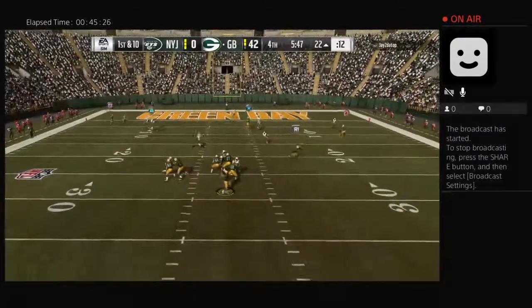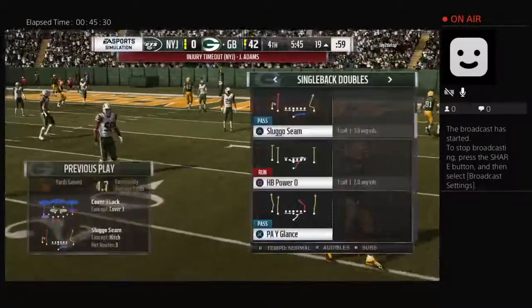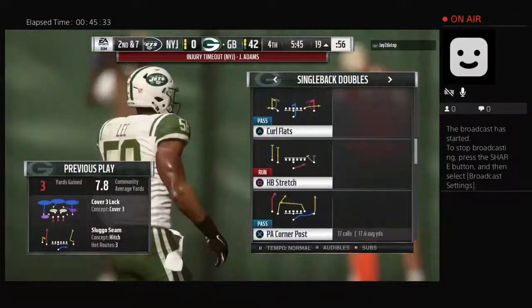Here's Rodgers. Finding his safety valve here. That's complete. And he'll be brought down inside the 20 at the 19.